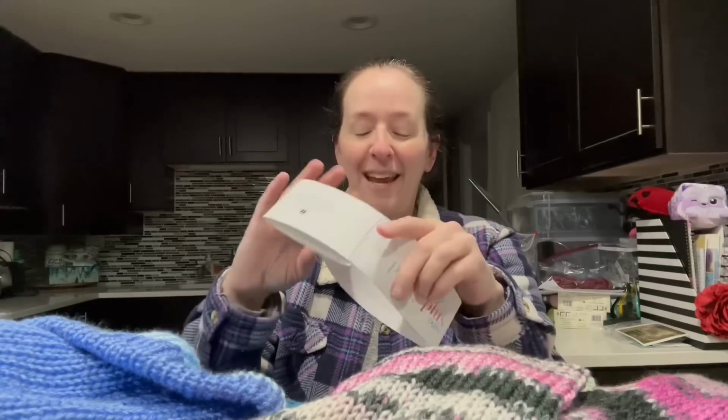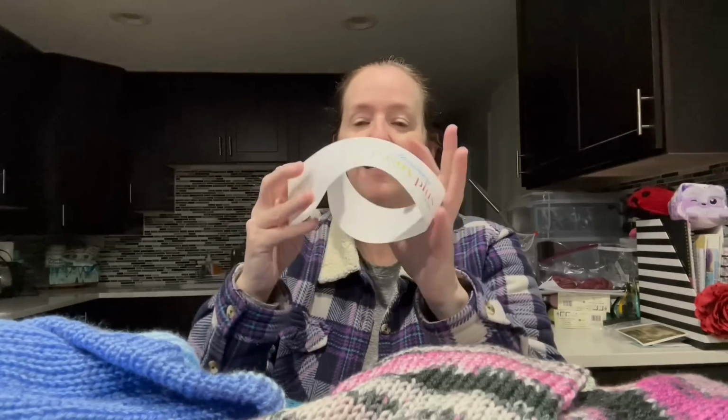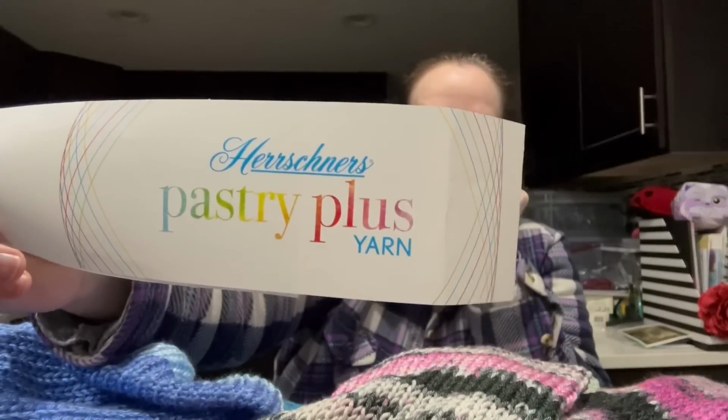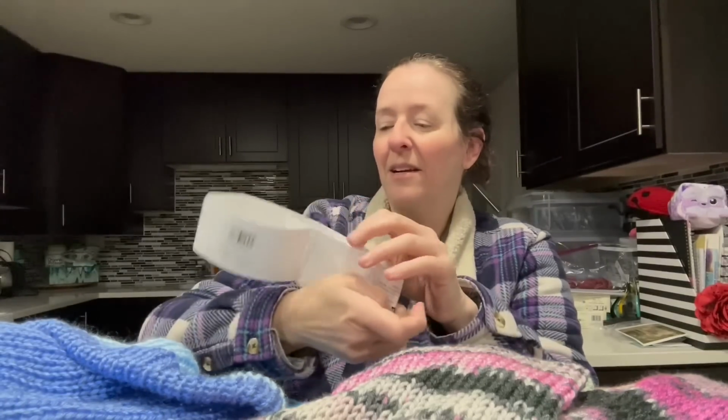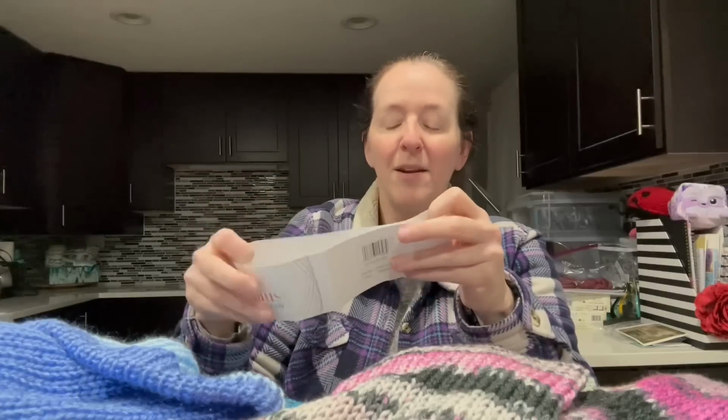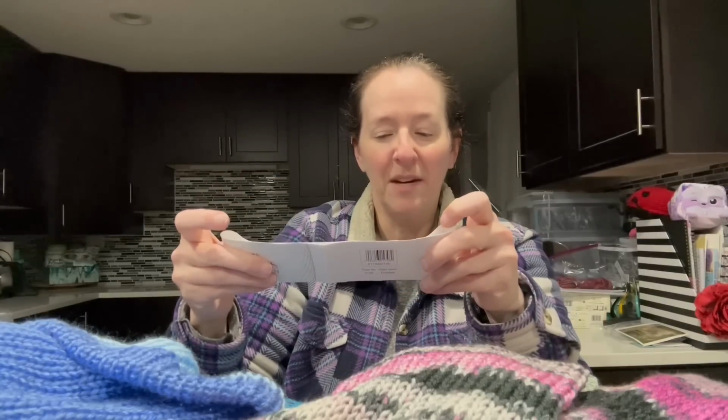I had one of these cakes, and I was like, I'm gonna use this entire cake and see what I can do. So this is a Hobbii Pastry Plus. The color name is Frosted. Let's see here, how many yards? It's a number 3, it's 100% acrylic, and there are 743 yards in this cake. It was a huge cake. So I wanted to see what I could get out of it.